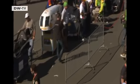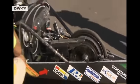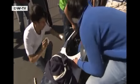For 3 days, over 180 teams will be trying to cover the most ground on only 1 liter of gasoline, while recording the lowest emissions possible. 3,000 high school and college students from 26 European and African countries are taking part, and they've been preparing their energy-efficient vehicles for over a year.